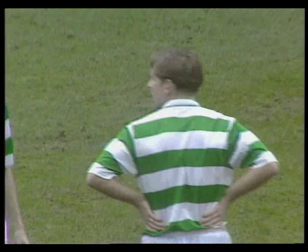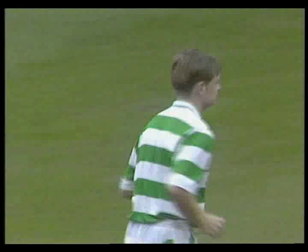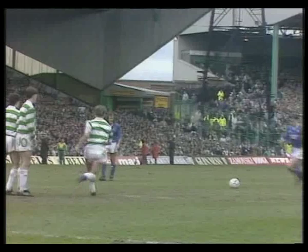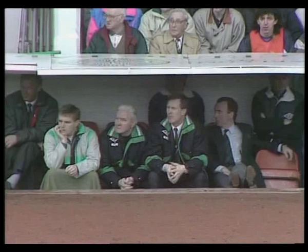The second ordering off of the season. He was ordered off against Hibs on the 5th of January. We'll see how this happened. It came from the free kick, which Ian Ferguson went to take. There's Grant, number 4, on the edge of the wall. He's already off his mark. And there is the breach of the rules, which has resulted in the early departure for Grant.